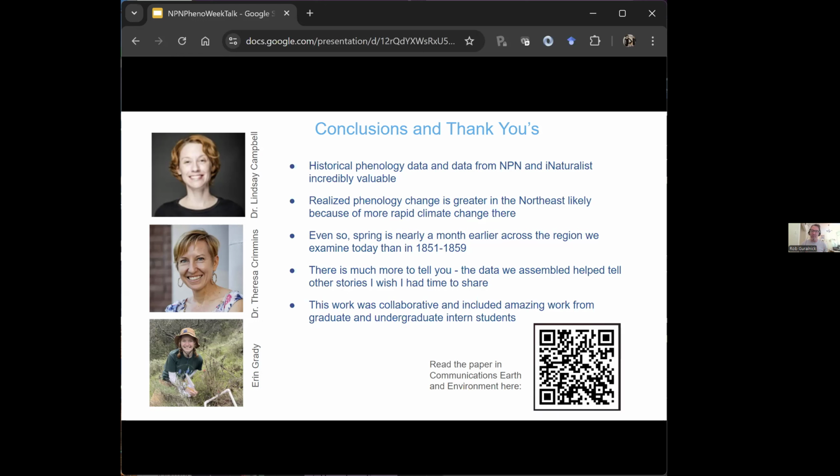I also was only able to share part of the story of the work we did in a recent paper in Communications Earth and Environment. The QR code is on the slide. You can scan it and go right to the paper and learn more about what we did. I didn't have time to tell you all the cool things about that paper, but there are some really neat other parts I wanted to give you a chance to look at if you're interested. And please take a look at that paper. I hope people get a chance to see the whole story there.